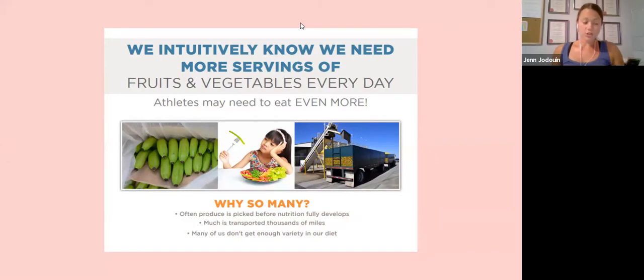Then, of course, we run into our children who have totally different requirements because they're picky eaters. Today they like green foods and tomorrow they only like orange. And so that swing in the types of foods that they'll eat and try can really make it difficult for us to be consistent in eating that many fruits and veggies every day.